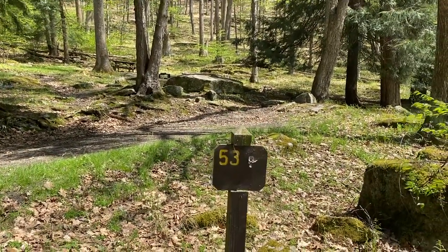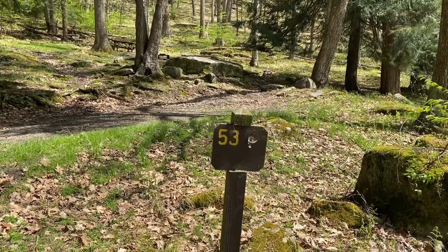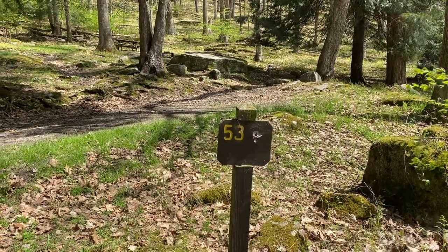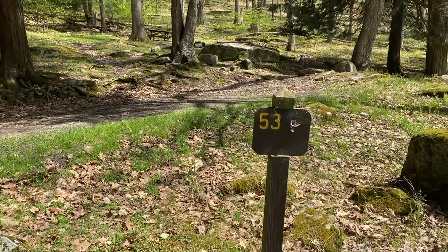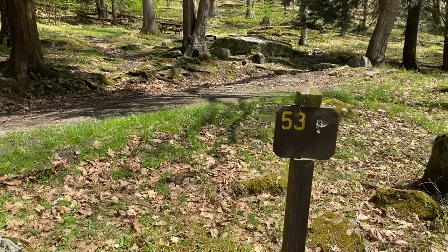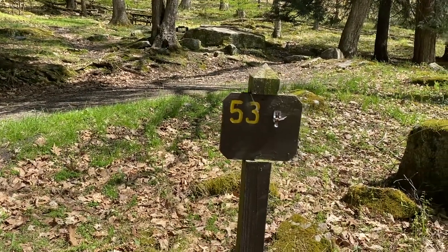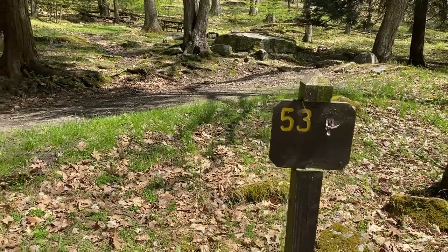We're in what I will call the primitive sites, which are the sites on the hillside at Clear Creek State Park. And we'll take a walk around here and we'll see what campsites could legitimately be used with what equipment. So here's the first one, campsite 53.